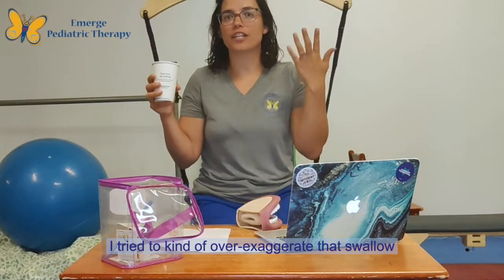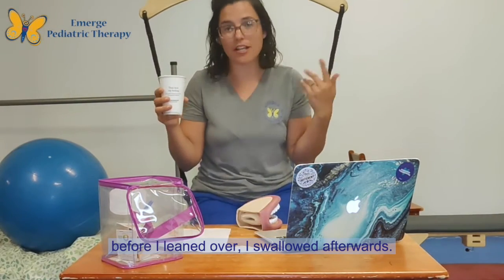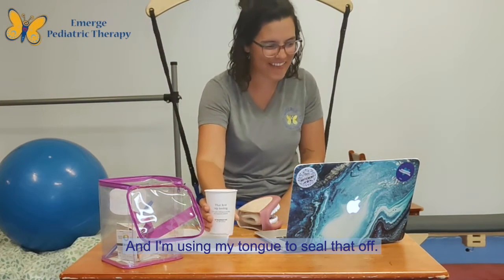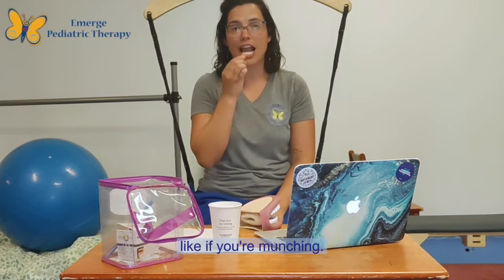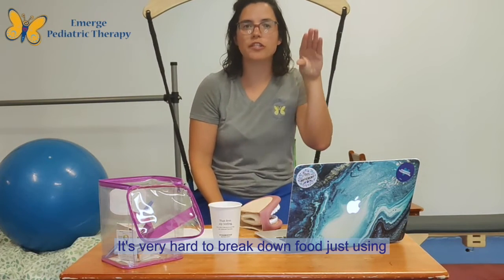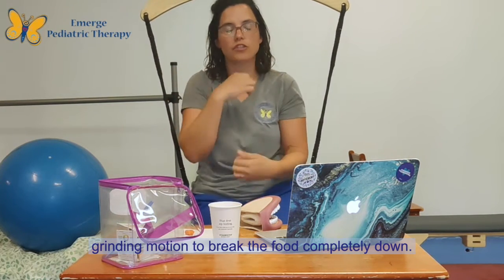I tried to kind of over-exaggerate that swallow so you guys could see that I didn't swallow before I leaned over. I swallowed afterwards, and I'm using my tongue to seal that off. Another thing I want to show you is what it looks like if you're munching. It's very hard to break down food when you're just using an up and down motion. We really need to use that grinding motion to break the food completely down.